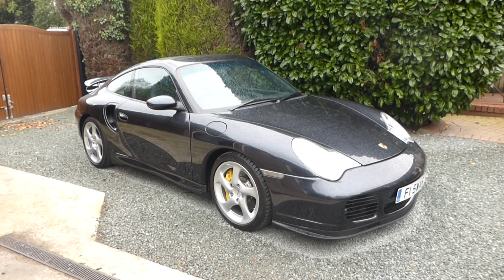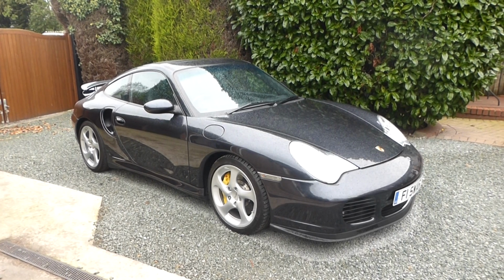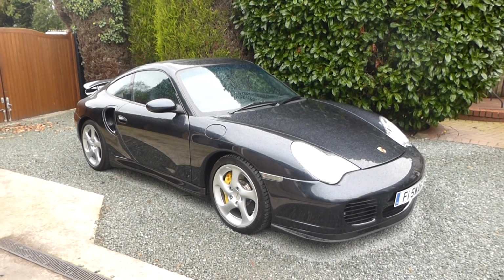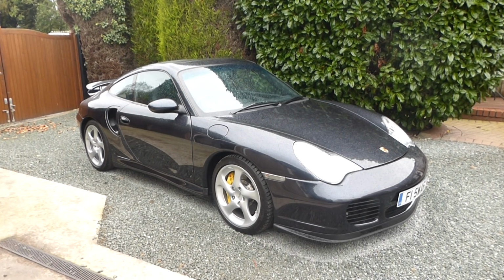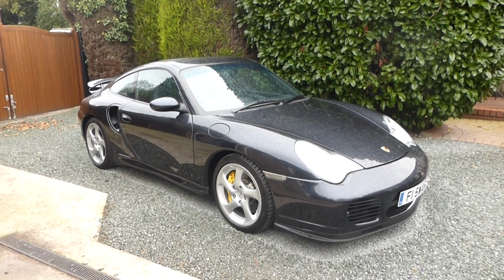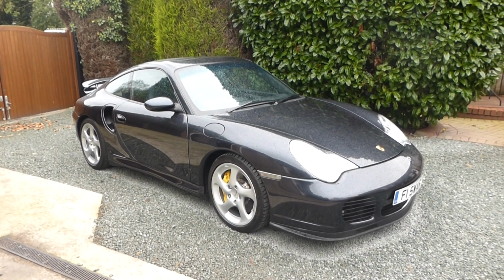No test drives will be taken without myself being present in the vehicle. And any test drives that you do take, you must obey all highway code rules. So I'm sure you'll appreciate that. If anyone drives the car that I feel isn't driving it sensibly, then we'll curtail the test drive and we'll drive you back to the dealership. So that's our 2003 or 2004 model year 911 Turbo in Atlas Grey, looking absolutely splendid.